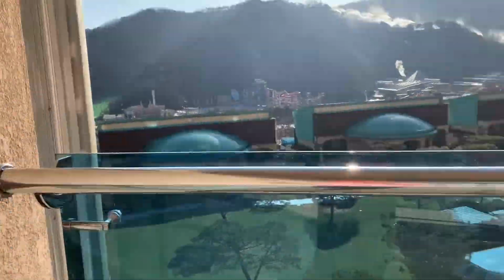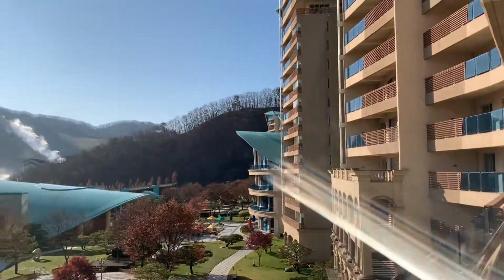My balcony is extremely big. It's all of this. All of this is my balcony. That is my living room area, and then this is my bedroom area. So the balcony is extremely large. You can have quite a lot of people in here. So come back inside. I'm gonna take you guys into my room.